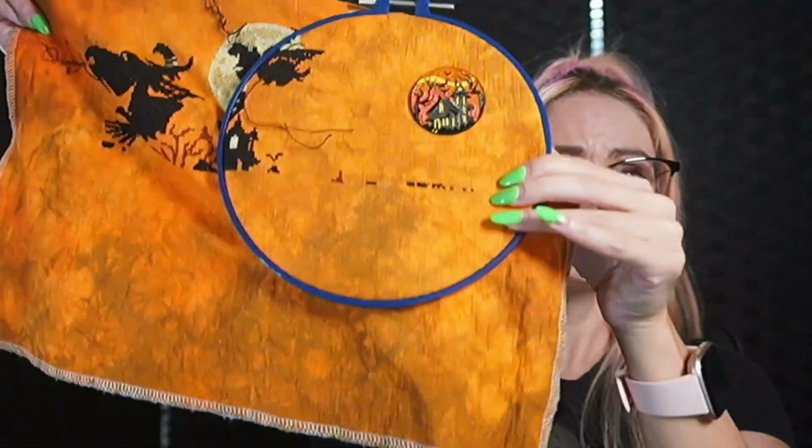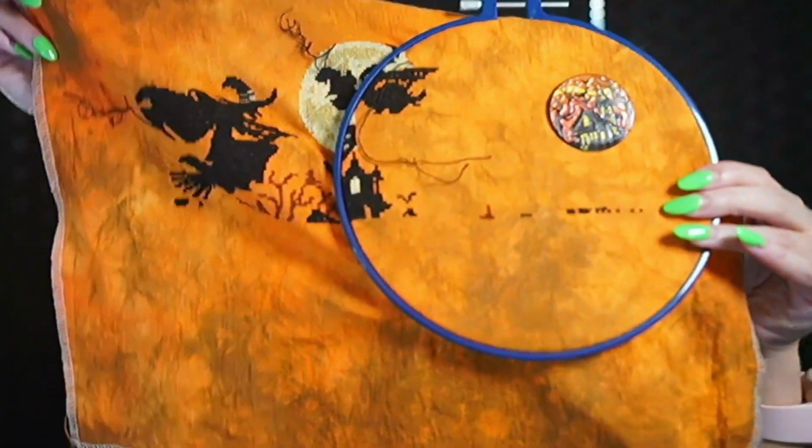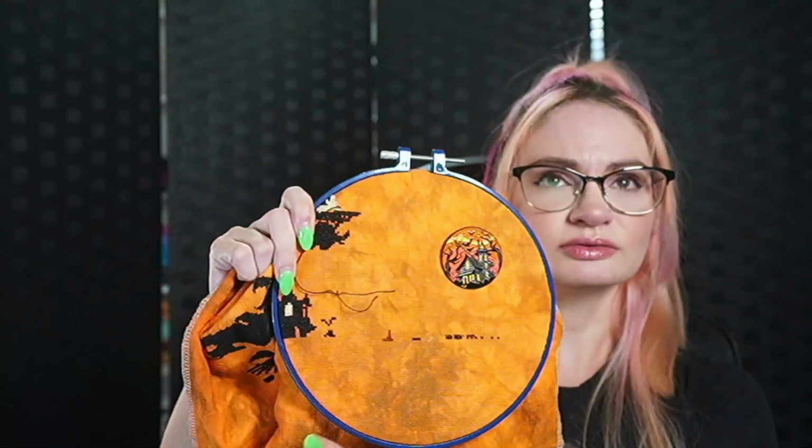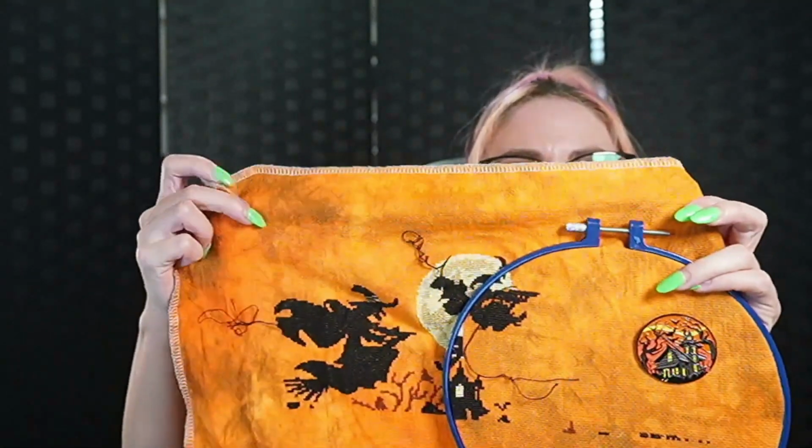This is a 16 count Ada from Bee Stitch Me in the color Pumpkin Patch. It's got this really great modeling towards the bottom, which I think will look super good as the background for the village and the ground and everything. So just loving this. And it is already August.